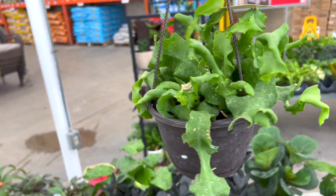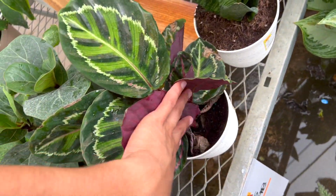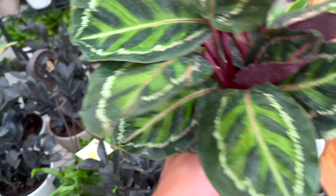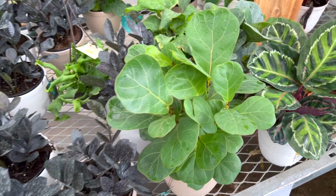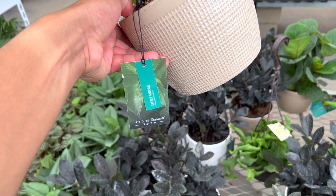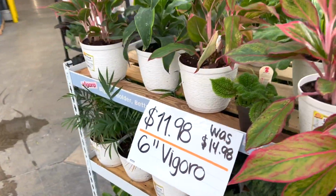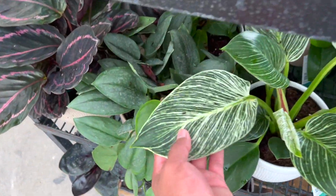These are 14.98. Beautiful Calathea medallion. Little fiddle. This one actually looks really, really good. $4.20. Some Scindapsis, Peperomias. You got the geos, which I hate. Look at these Birkins though.